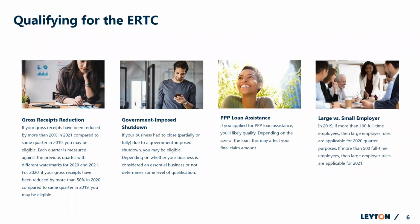There are 2 ways in which a company can qualify. But first, the most important thing is making sure that the company has employees, that they're paying W-2 employees, and that they're paying them what we'll discuss in a little bit, what are considered qualified wages. So for eligibility criteria, we look at one of 2 ways. We say, did your company have a gross receipts reduction? We look at that on a quarter by quarter basis, and we compare it with 2019. Keep in mind, 2019 was pre-COVID, so that is really the measuring stick that the federal government came up with to try to determine gross receipts reduction.